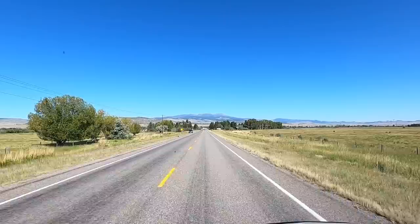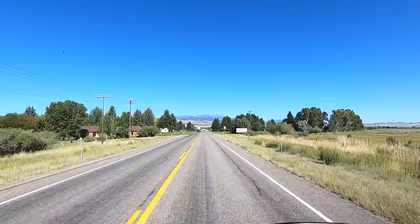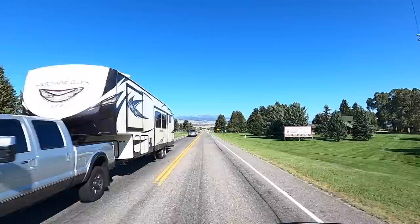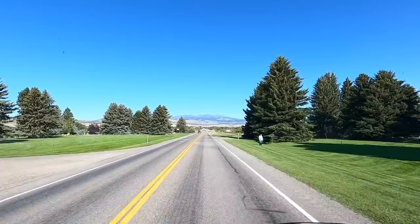Have up here? It's slowing down. Oh, wow, look at the lawn. Western Resort. Look at the grass. That is beautiful.